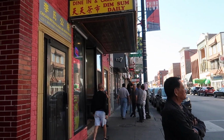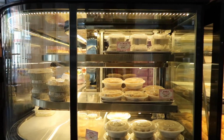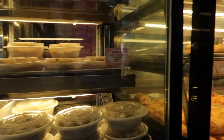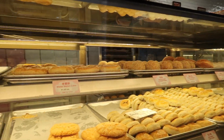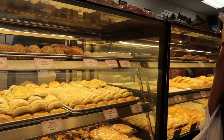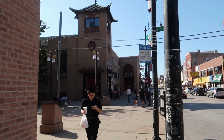And we're going to be heading towards one of our favorite bakeries. That's Chui Kwan. Now this place used to be across the street. They moved across the street here to a larger facility. It's more modern and definitely busy. We're here on Labor Day, and so a lot of people are off and they're buying their baked goods. Very busy in Chinatown. Very, very busy. But this is one of the better bakeries. Definitely go here and buy some Chinese goods.